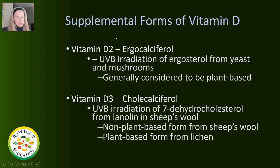Now, there are two supplemental forms of vitamin D. As we can see here on the slide, there's vitamin D2, also known as ergocalciferol, and there's vitamin D3, also known as cholecalciferol. Now, ergocalciferol, or vitamin D2, has historically been thought of as the vegan form of vitamin D. On the other hand, vitamin D3, also known as cholecalciferol, has historically been considered a non-vegan form of vitamin D.